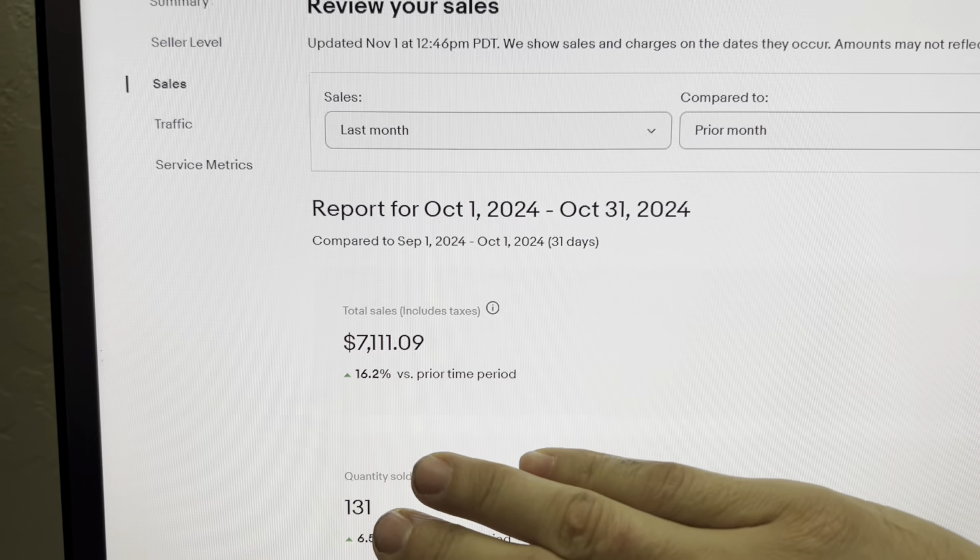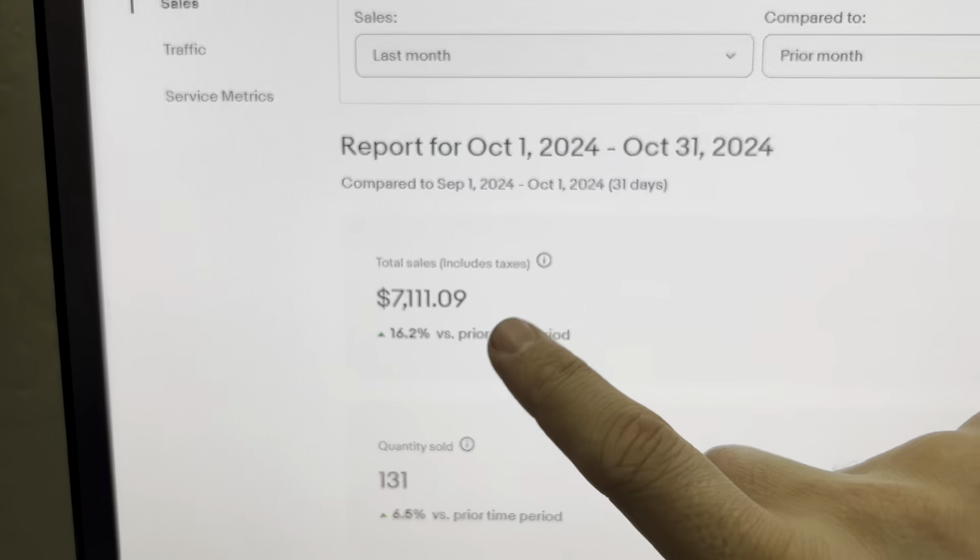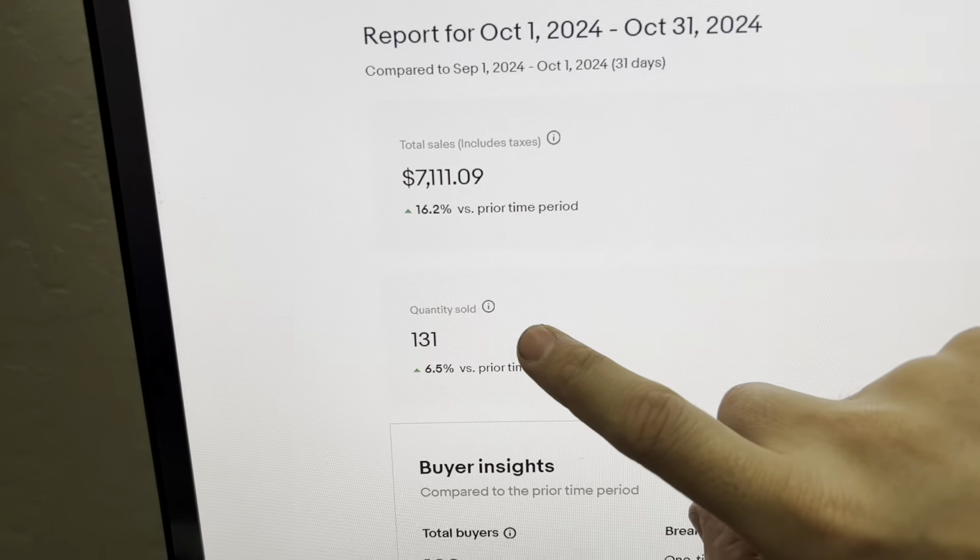November 1st, and I just want to show up here real quick on the video to show you guys that my predictions were right. I was 100% sure I was going to get at least one more sale by the end of the day to hit my $7,000 goal for the month, and this is what I ended the month at. For the month of October, I did a total of $7,111 in sales, and I sold 131 items. I hit the goal for my eBay store, hitting over $7,000 in revenue for the month, and I crushed the goal for social media on how much I get paid for the views on TikTok.